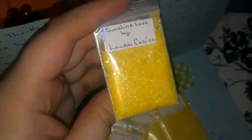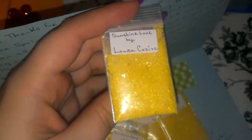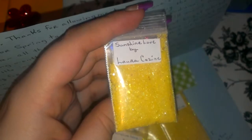Okay, aquí está su mezcla, se llama Sunshine Love. And it's really bright yellow, super pretty. I see some diamonds in there and some little hexies. Mira unos hexágonos pequeñitos y unos diamantitos, muy bonitos.